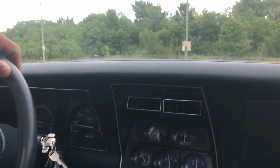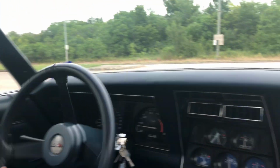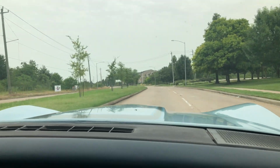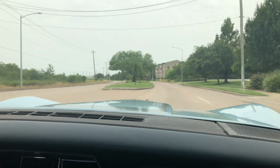So I'm asking, what's the mileage on the car so far? 90,056. Wow. For 1982, that's not bad, guys. I can definitely attest that my dad took care of this car. It always stayed in the garage.